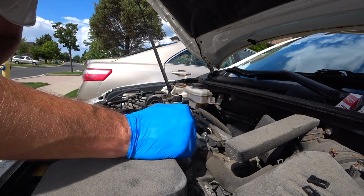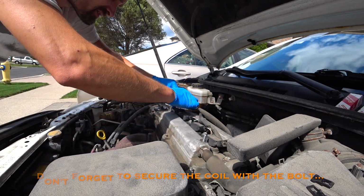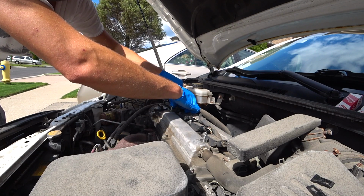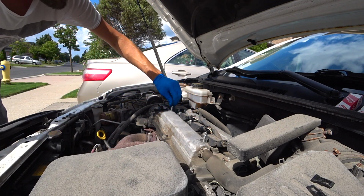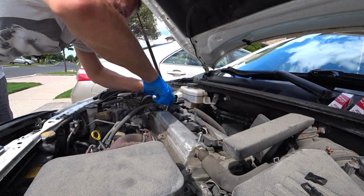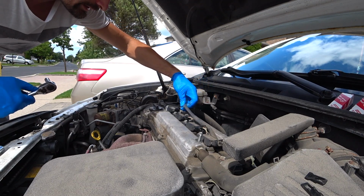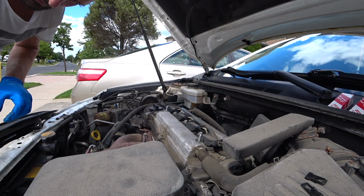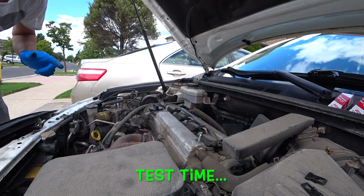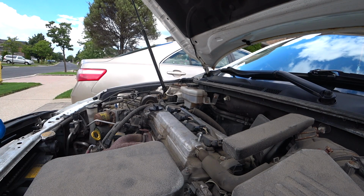Let's plug our coil back in. Coil is back. Secure it. All right. Coil secure. Plug in our connector, last one. Okay. Make sure all the connectors are in. Yep, all good. And now we're going to test it. I'm going to start the vehicle and hear how the engine sounds, just to make sure it's not rattling and spark plugs are working correctly.